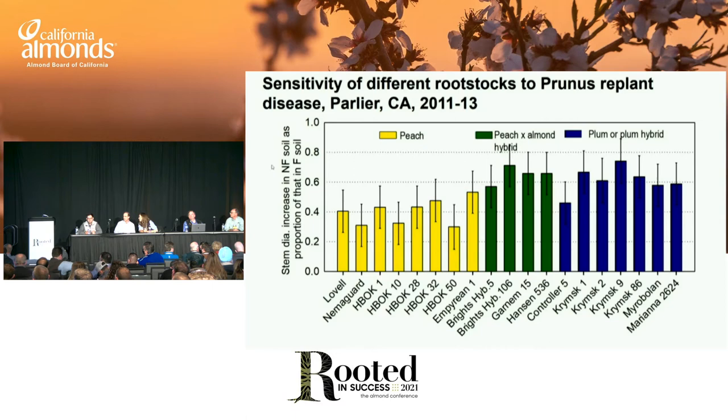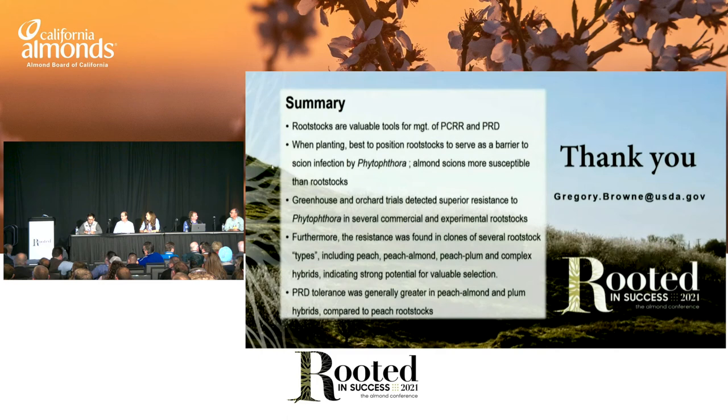Okay, so in summary, we found that rootstocks are very valuable tools for management of both Phytophthora crown and root rot and prunus replant disease. When you're planting, it's really important to position your rootstocks so that they can serve as a barrier to Phytophthora infection. Almond scions are much more susceptible than their rootstocks to Phytophthora. And then we have found valuable levels of genetic resistance, both among commercial rootstocks and among experimental rootstocks, to Phytophthora.